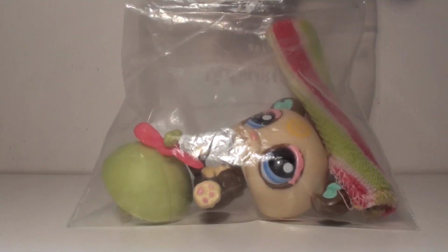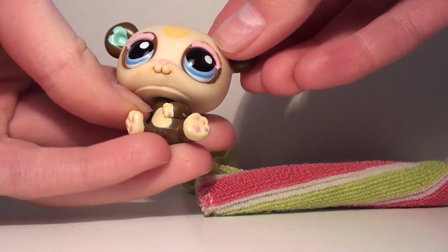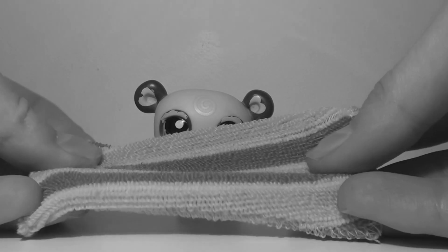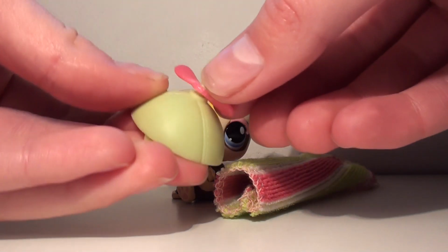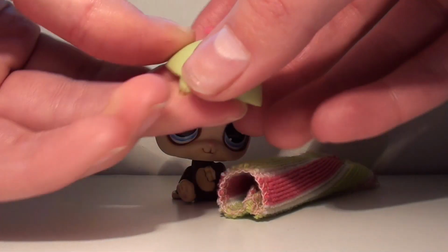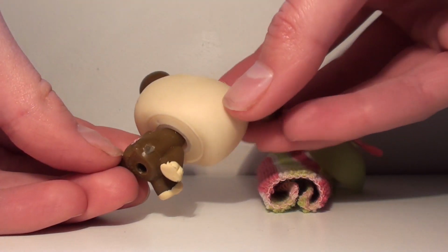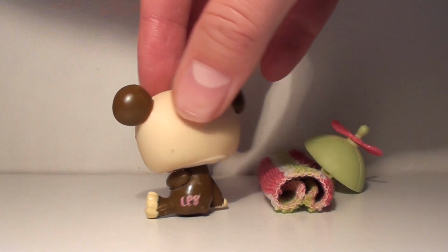First up, we got this little panda bear. Look at this beauty. It came with this towel and this little hat, which is super adorable. And I've been wanting this bear, it's been on my wish list. So I'm super duper happy that I found it in a secondhand store.